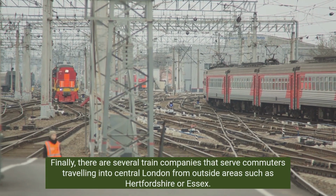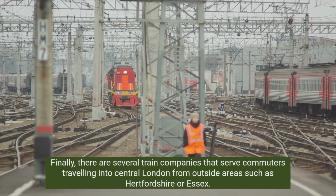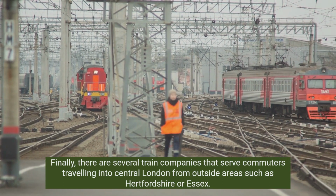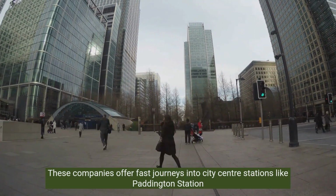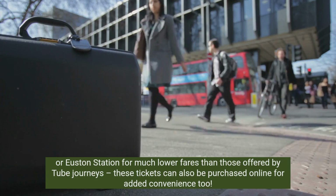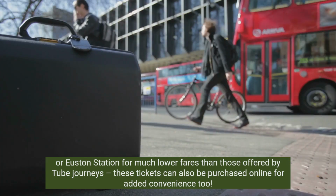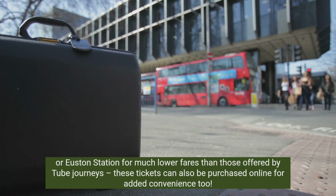Finally, there are several train companies that serve commuters traveling into central London from outside areas such as Hertfordshire or Essex. These companies offer fast journeys into city center stations like Paddington Station or Euston Station for much lower fares than those offered by tube journeys. These tickets can also be purchased online for added convenience too.